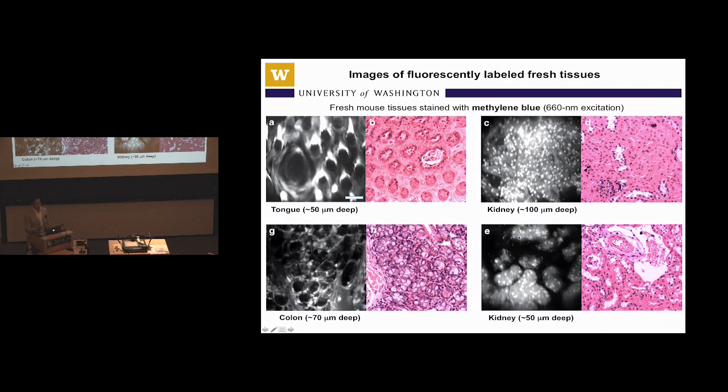And here are some of the images that we were able to obtain. Right now it's been done in mouse tissues, looking at the tongue, kidney, and colon, but you can clearly see we have nuclear resolution with this methylene blue dye, and we can get comparable information to the H&E pathology that pathologists are used to seeing.